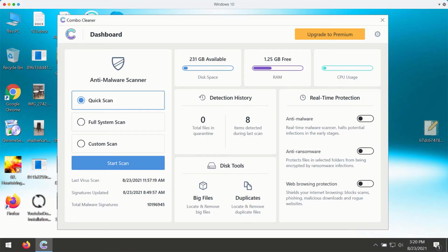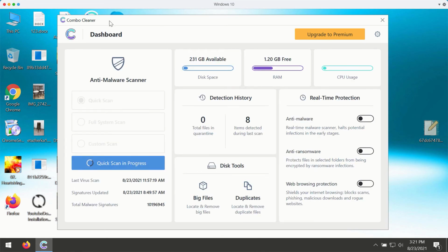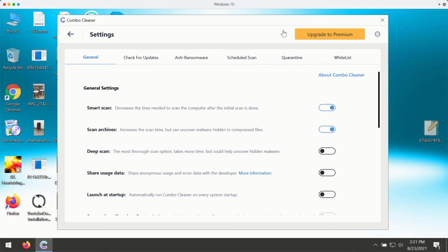After you successfully download and install the software Combo Cleaner, you need to select your preferred scan type. However, the trial version only gives you the quick scan type available. The premium version also gives you full system scan and custom scan. So you may click on the Start Scan button and the program will begin the analysis of your Windows computer.